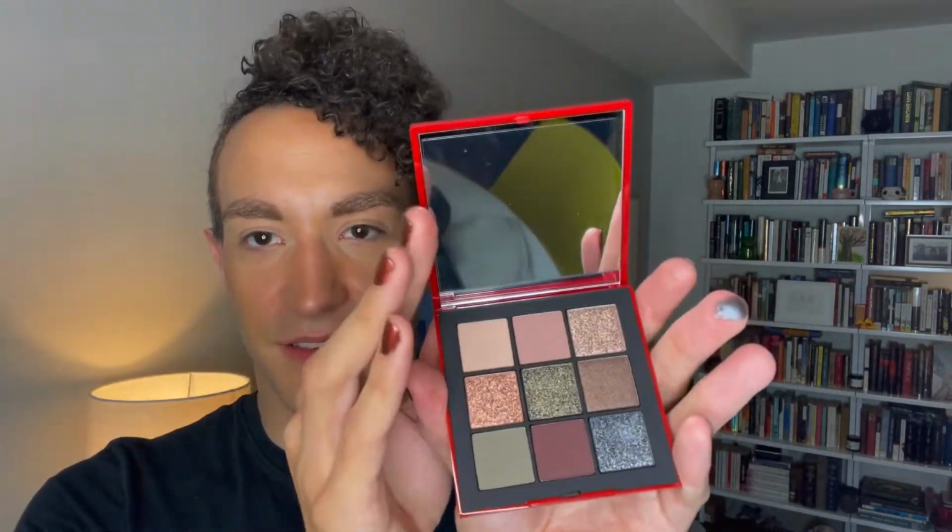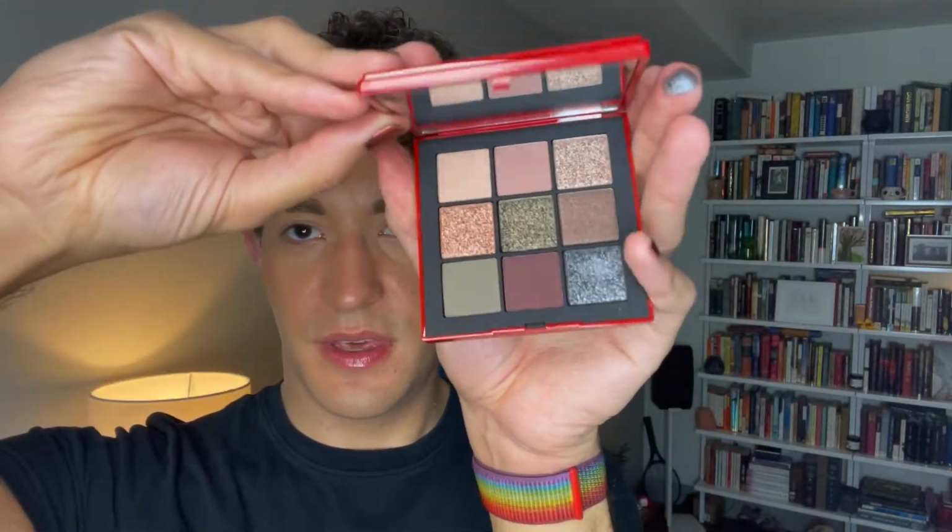So this is a palette. It's got this nice heavy duty, like this is heavy plastic, and I just touched one of the shadows while I tried to open it. This is the inside. So I'm super excited to play with this.